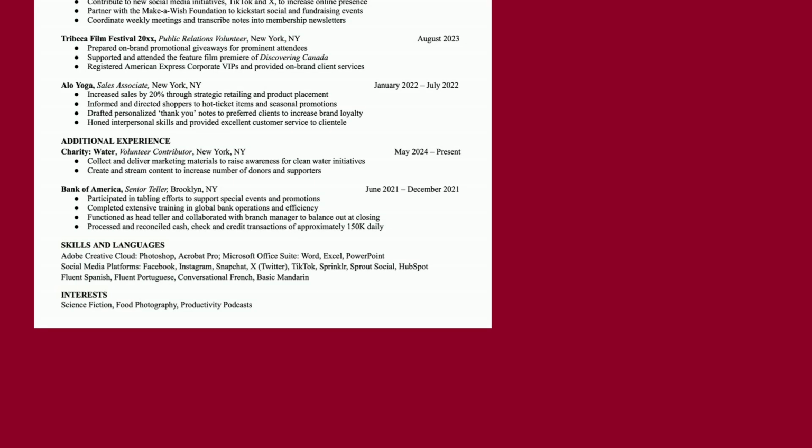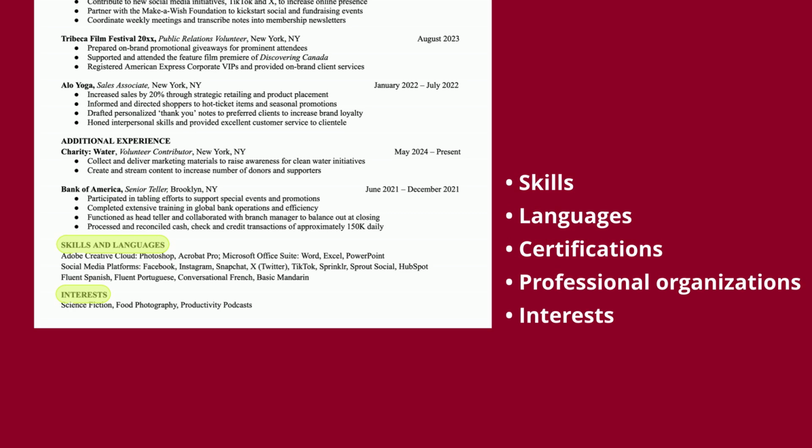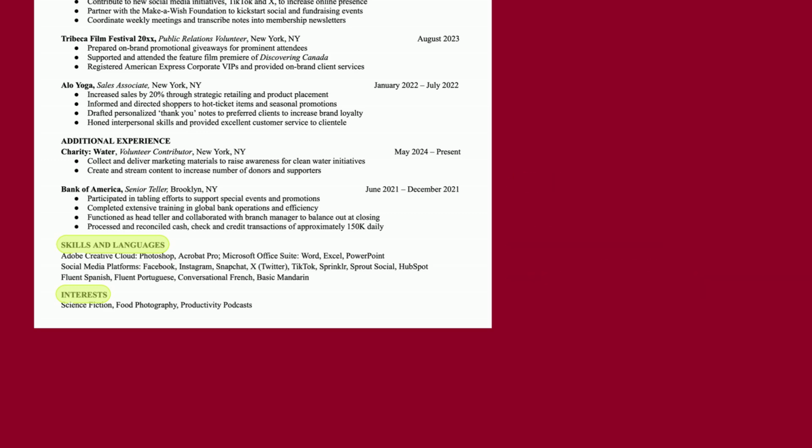This last section is where you can list your skills, languages, certifications, professional organizations, and/or interests. It's a pretty flexible area, but be sure to label your section appropriately. For this resume, we'll be adding a skills, languages, and interests section.